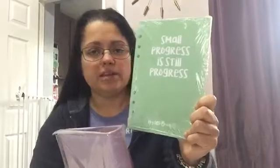Sorry about that, guys. So inside the jiffy bag there is the Hey Little Beauty planner in purple. And there are the inserts in the colour green with small progress is still progress written on the front. So here's the planner. The planner comes in 4 different colours. You've got this lovely shade of a lilac-y purple. They do a green colour, they do a blue colour, and there's also a pink. They are all the same price, £19.99.